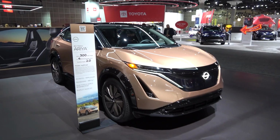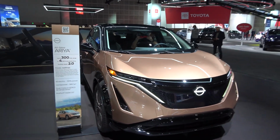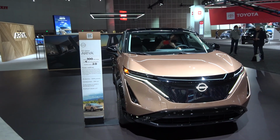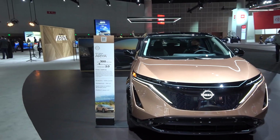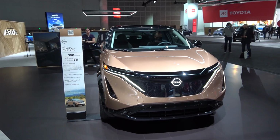I am here in the all-new Nissan Ariya. Now, this is a really important upcoming EV, and yeah, it's going to be available in fall of 2022, but they just opened up reservations. I'll put a link to it if I can, but they have a promotional offer right now.